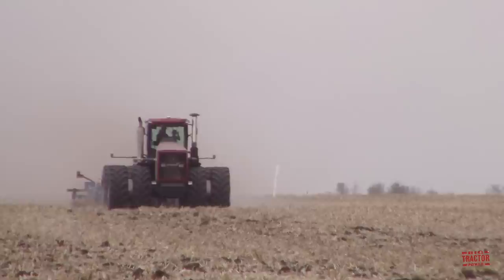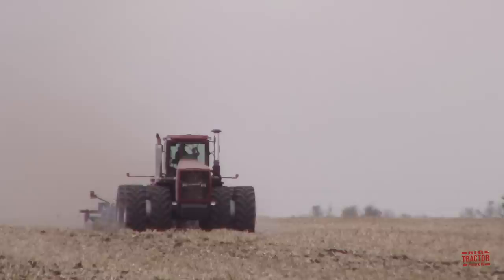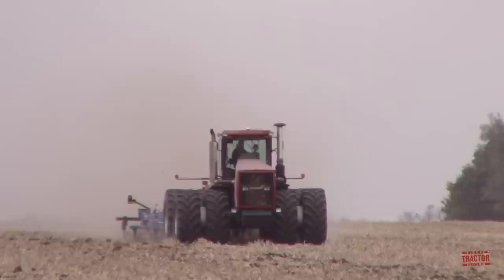The Case IH 9370 STEIGER articulated tractor was introduced in the fall of 1995 and remained in production for 6 years, initially produced by the Case Corporation through May of 1999, when Fiat, the parent company of New Holland, acquired the company and created Case New Holland. The tractor remained in production through 2001 at the company's tractor factory located in Fargo, North Dakota, which had been producing STEIGER tractors since 1969.